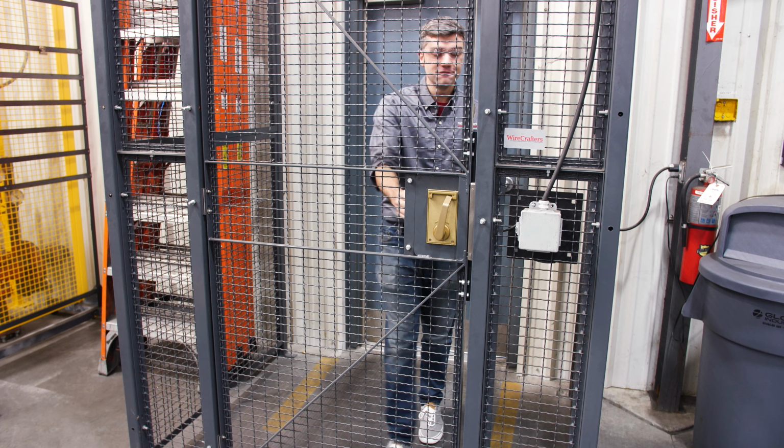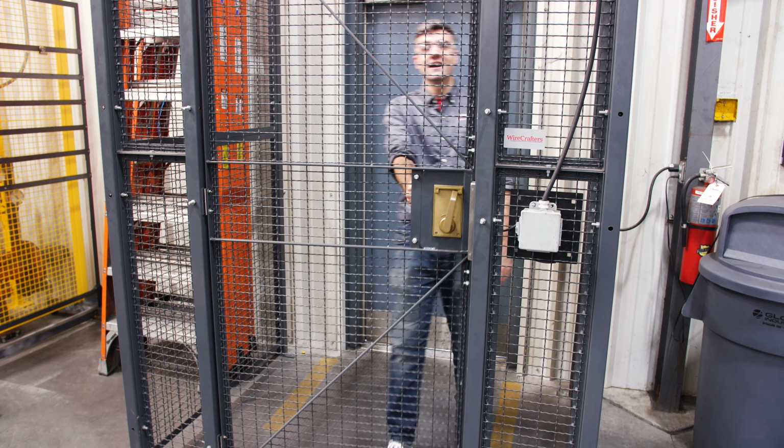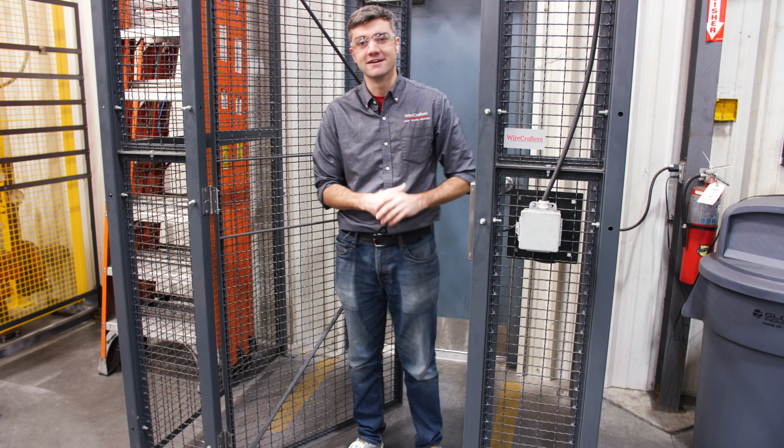The cages keep would-be thieves out of your facility. However, there is a push bar so that people in your warehouse can exit safely and quickly in case of an emergency. And it is inaccessible to people inside the cage. If employees need to go in and out of the facility, a variety of access control solutions can be added.